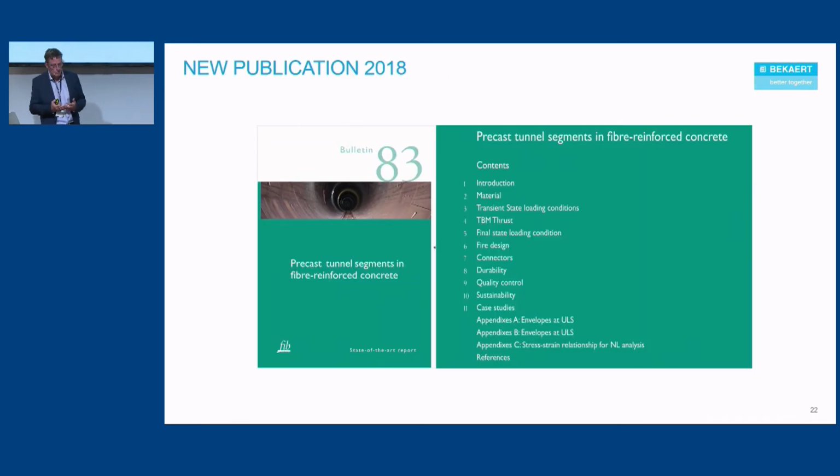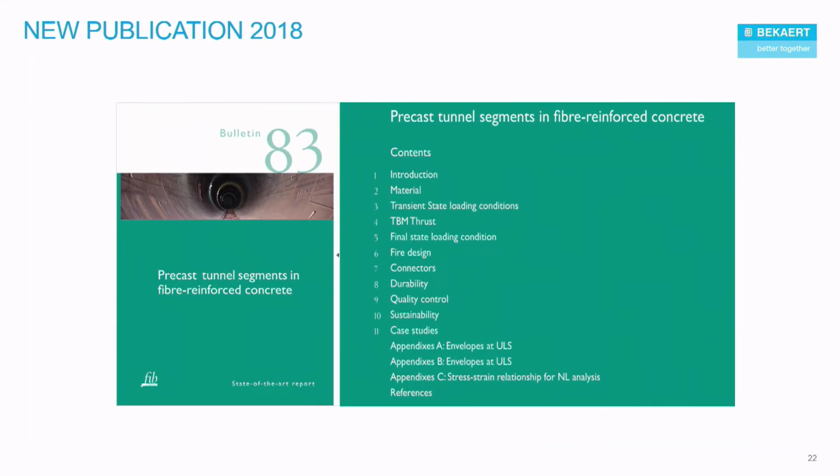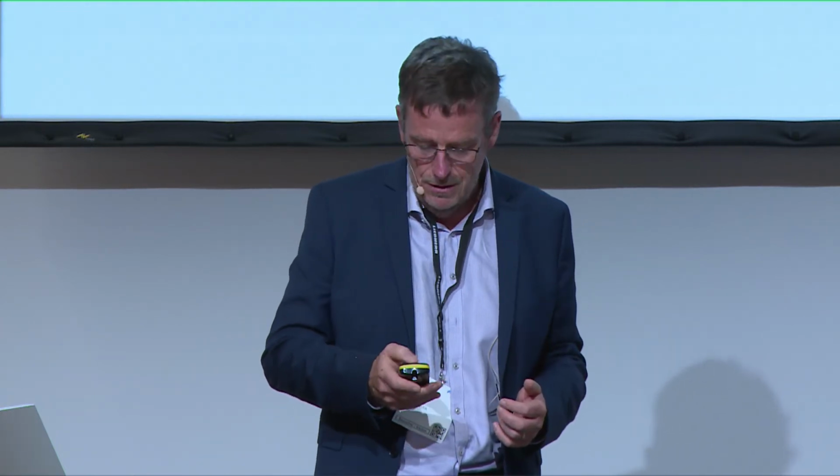So I will not go into detail this afternoon because it's not the place to, but you can see in the content that it touches every part of the life of the segment from the beginning: how to get the relevant material property, the transitory state loading conditions, the TBM thrust, the final state loading conditions, the fire design, the connector, the durability issue, the quality control issue, and the sustainability. This is the first document which introduced some sustainability index and different case studies to support the designer with real examples. So it's really the document I encourage you to get if you want the right guideline and the right design approach for this application. You can download it from the fib secretary.